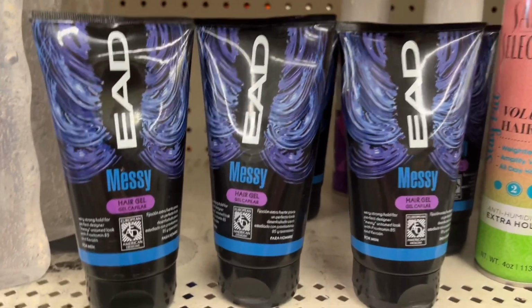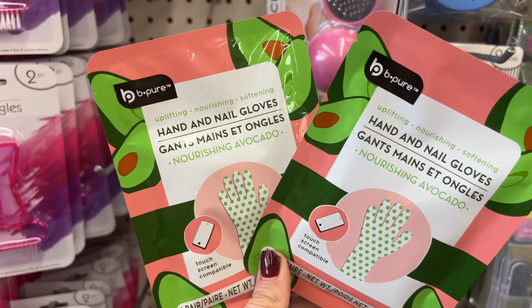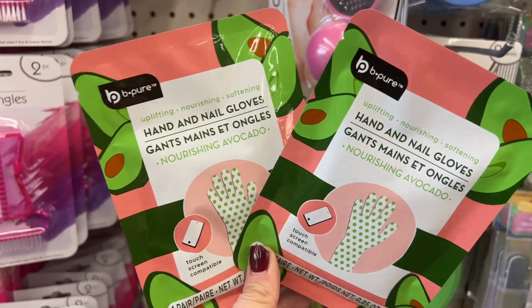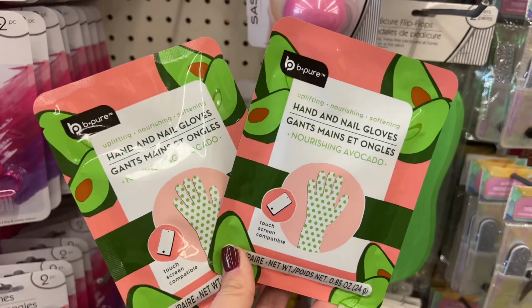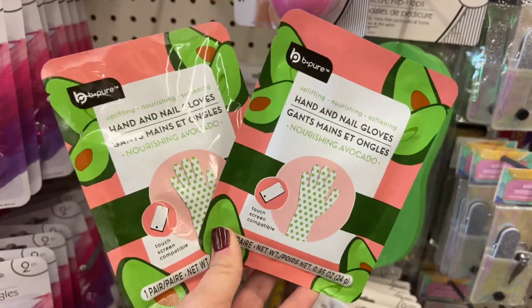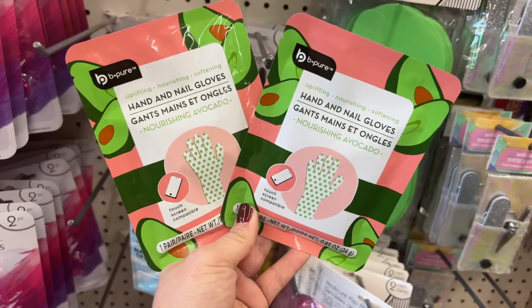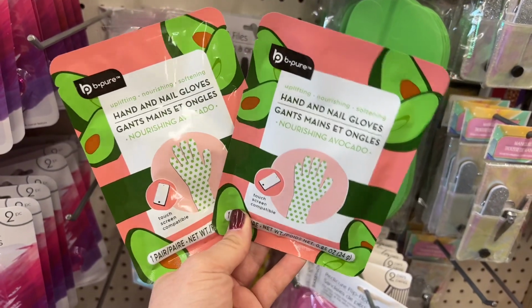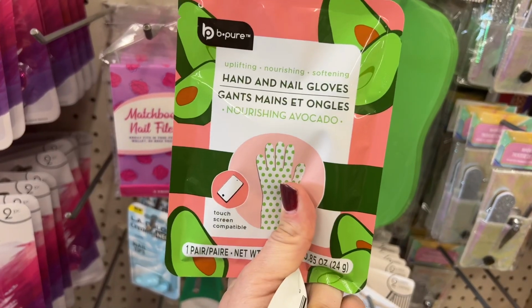Ooh! So excited. This is definitely new, by Be Pure, Hand and Nail Gloves, uplifting, nourishing, softening avocado hand and nail gloves. I probably definitely need this. So I'm gonna pick up a couple of these. These are definitely new. Look at that. These are really cool. They feel really thick in the package too. Huh, let's give it a shot.